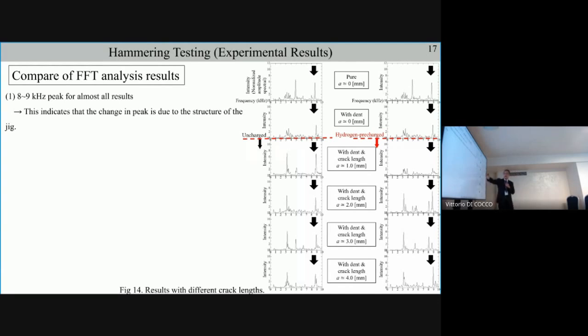Below the red line, the left figure is the uncharged specimen with crack lengths of 1, 2, 3, and 4 mm. But the right one is the hydrogen pre-charged specimen with crack lengths of 1, 2, 3, and 4 mm. Okay, let's compare over 50 analyzed results.